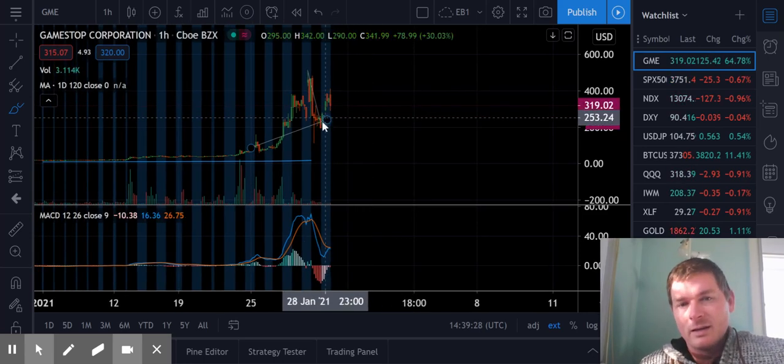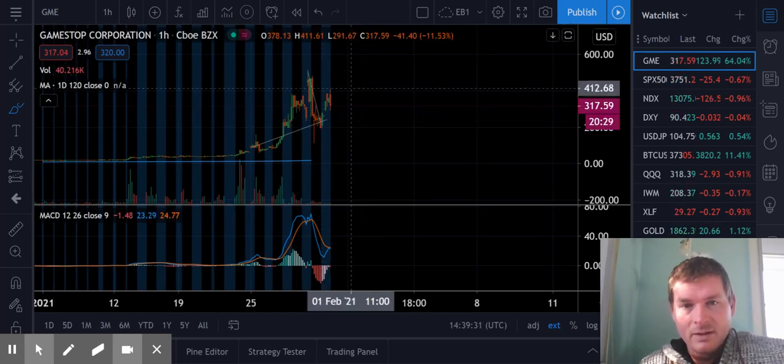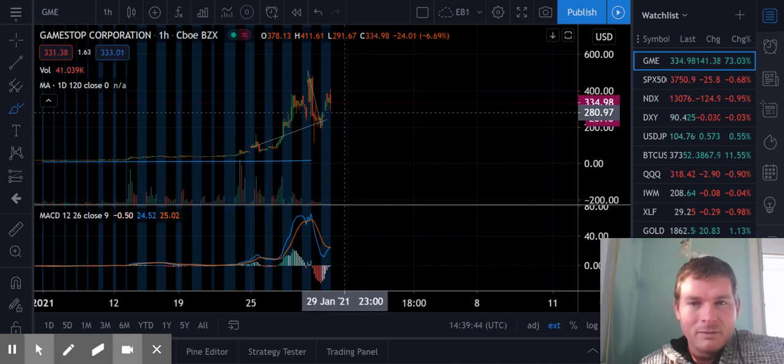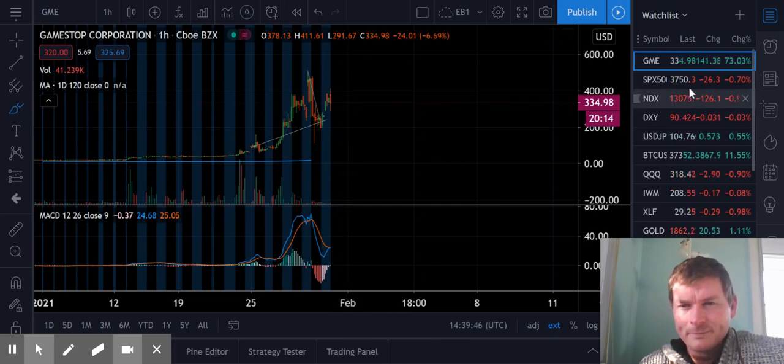But yeah, if this thing does actually squeeze today or next week, it could bankrupt some hedge funds. It could cause craziness in the market. There's all kinds of insider activity getting exposed, and who knows? This thing could really affect the market like crazy.